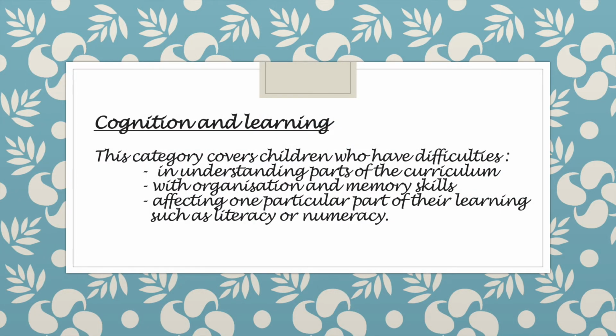So the first area I want to talk to you about is cognition and learning. You can see from the screen that these are children who are falling behind in their learning, maybe in literacy, numeracy or some other part of the curriculum. How we can support these children is we can put group intervention into place, which would help them to catch up with the gaps that they've got in their understanding, or we may put more specialised support in place, which would be one-to-one support for your child.